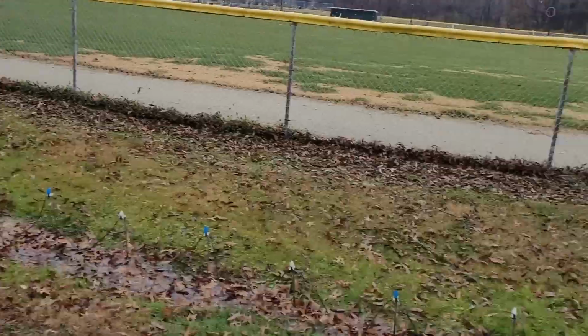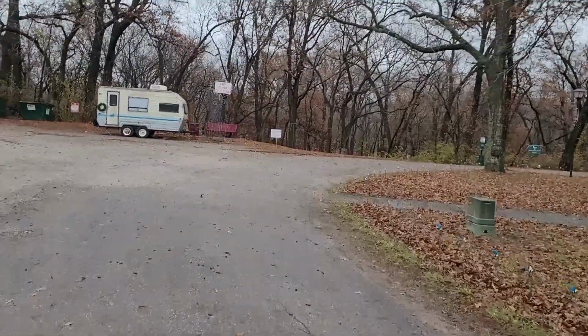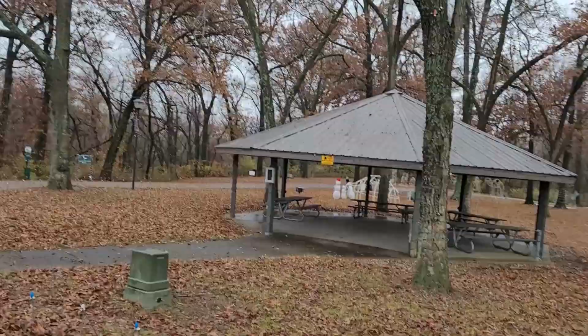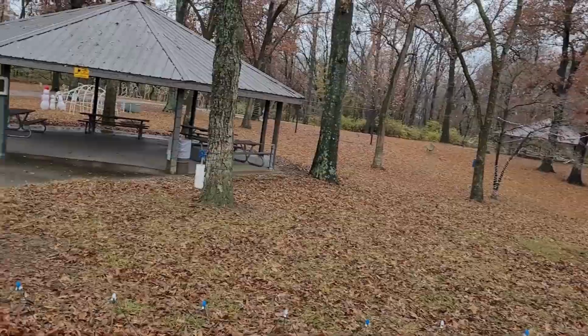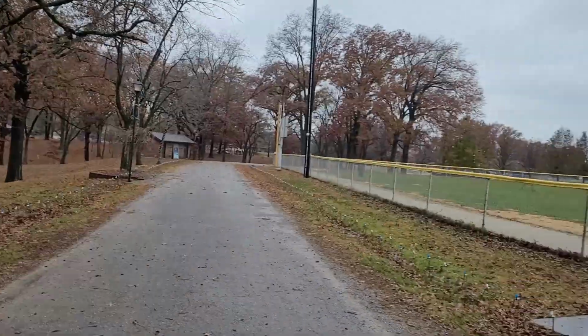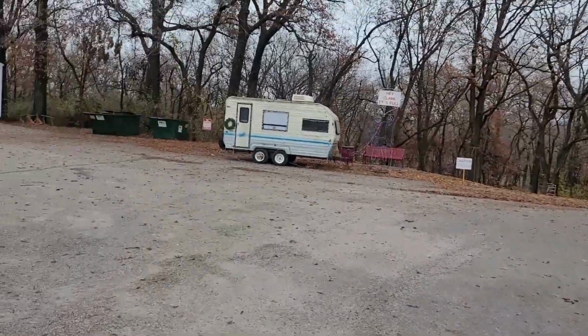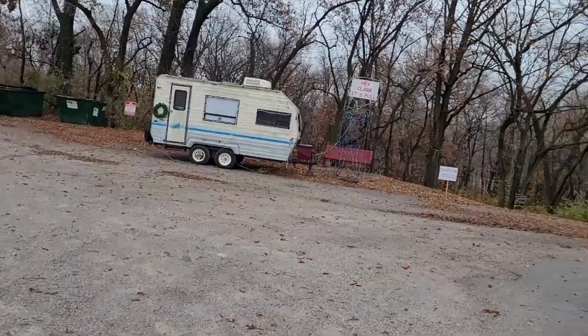So they got all kinds of these Christmas lights all over. Looks like this is a one-way road. If I wait till evening, people start coming in with the lights on, and I'll have to drive around. Can't go back out the way I came in. Oh, people drive through here.